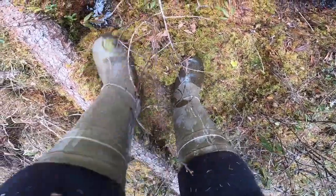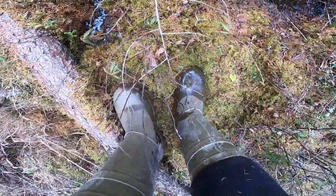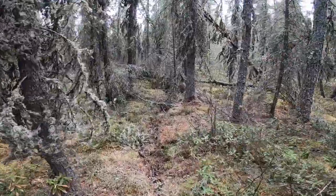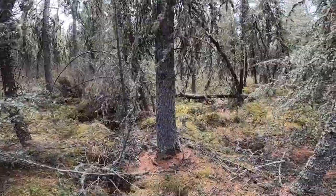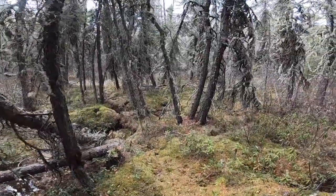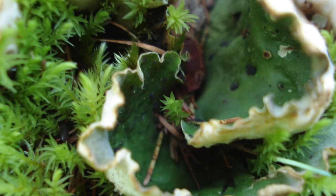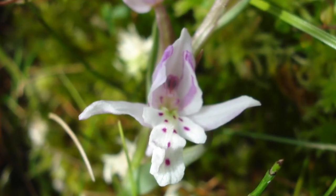A bog is an area with poorly drained soils that is saturated with water. Unlike other wetland ecosystems like marshes, bogs are not connected to groundwater supplies. That means that almost all of the water in a bog comes from rain and snow. The soil in a bog is acidic and low in nutrients, which limits the type of plants that grow here. However, bogs provide important habitat for a variety of plants and animals, some of which can't be found in any other ecosystem.